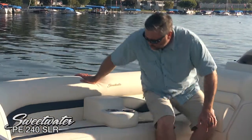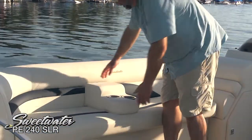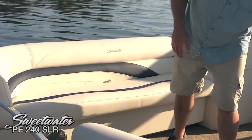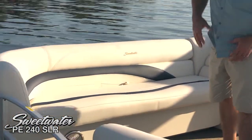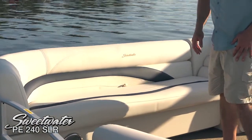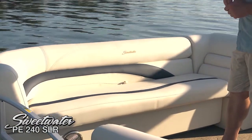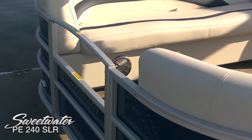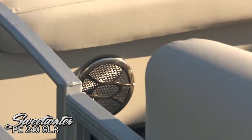Of course, that's a removable armrest cup holder, and you can put it anywhere on any part of the lounge that you need it. It's a great separation for guests sitting up here in the forward lounge. Got stainless speaker covers as well up here. I didn't want to forget about those. A terrific sound system on this boat, which we'll explore further in just a minute.